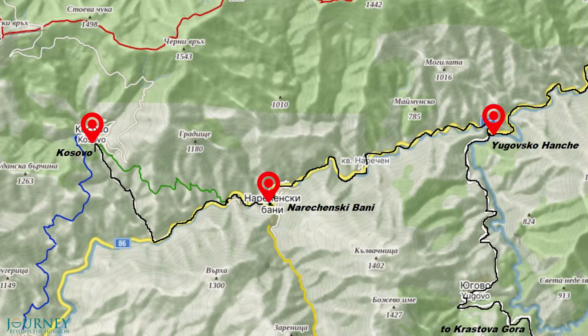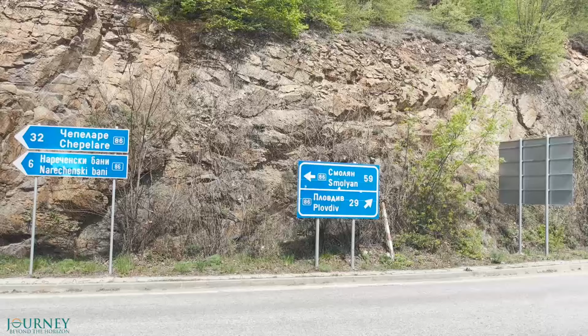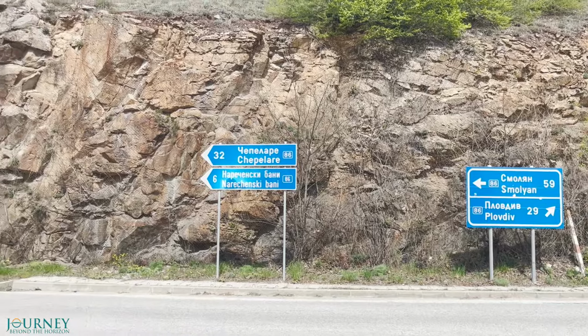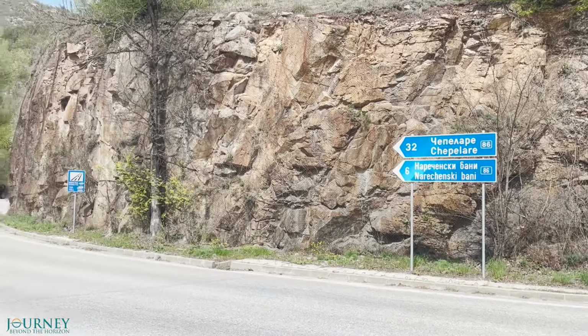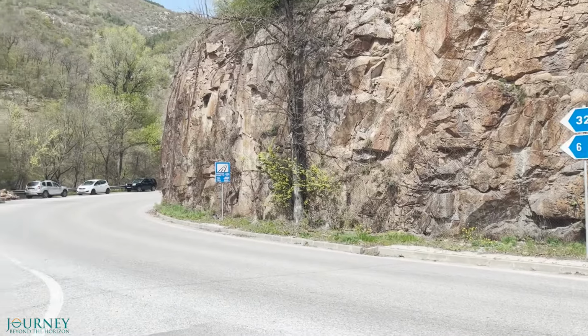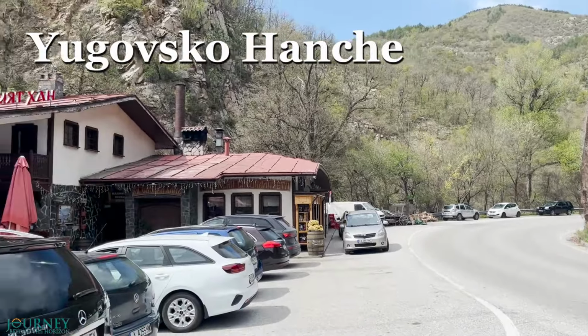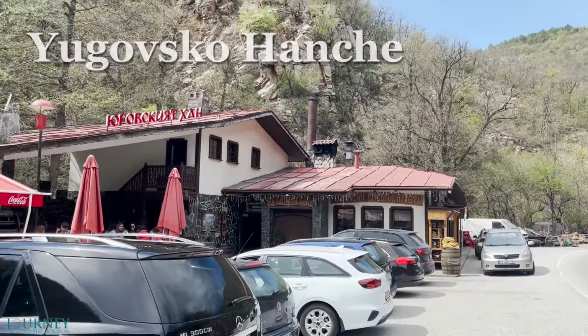We are on the main route again, in the junction called Jugoskokhanche. Here is also the confluence of Chepelarska and Jugoska rivers. There is a nice restaurant here, designed in traditional style and offering local Rhodopean food.